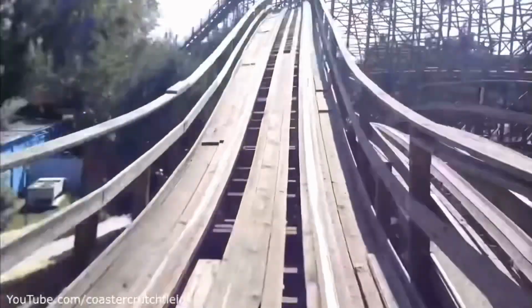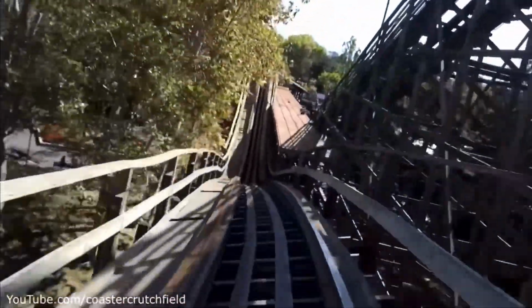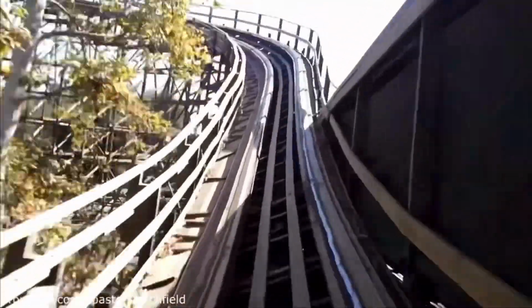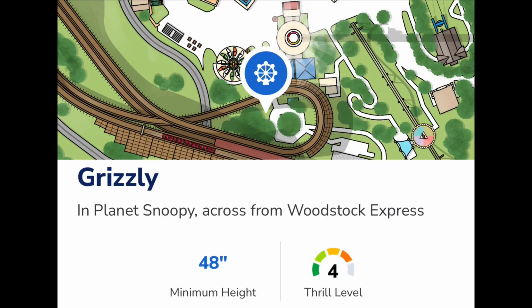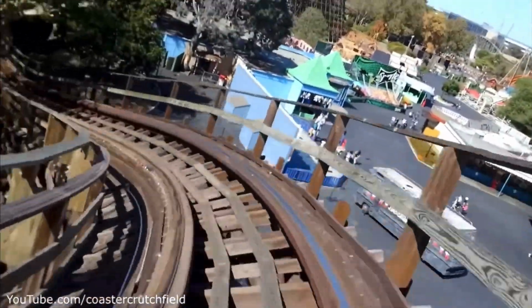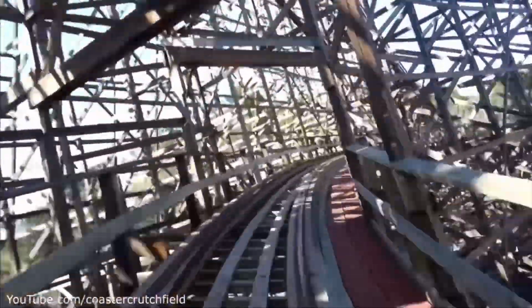The layout of this ride is so boring, I could probably fall asleep on it. It's just only hills. You might be saying it's probably not even intended to be thrilling. Sadly, it is. As on the app, it has the same thrill level as Gold Striker. Grizzly was opened in 1987 and should have gotten the RMC or GCI treatment a long time ago.